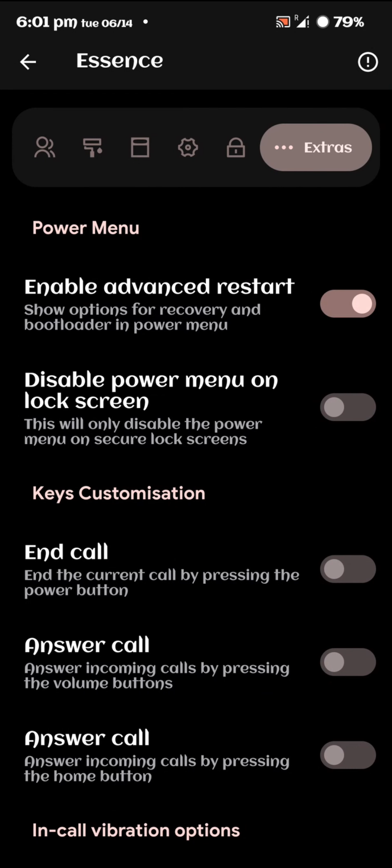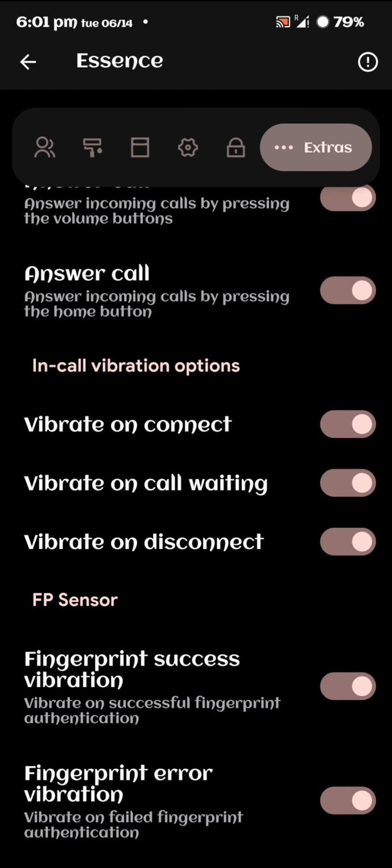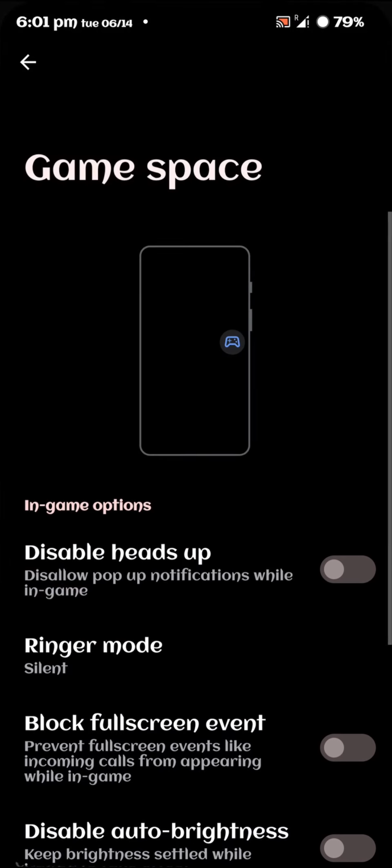And overall this ROM has been pretty great for me. It is very smooth and I'm able to get easily 6 to 7 hours of screen on time. And the idle drain is also pretty great on this ROM. It is about 0.95% per hour, which is pretty great compared to the other ROMs that I've tried so far. And here are power menu customizations you can use. You have update on, connect on, call waiting, and all this stuff. You also have game space options, as you can see here.